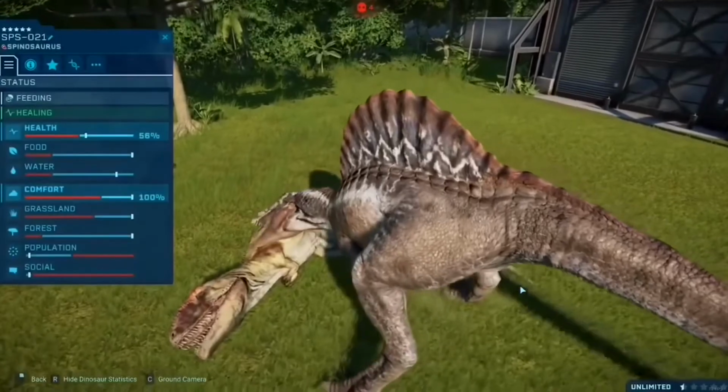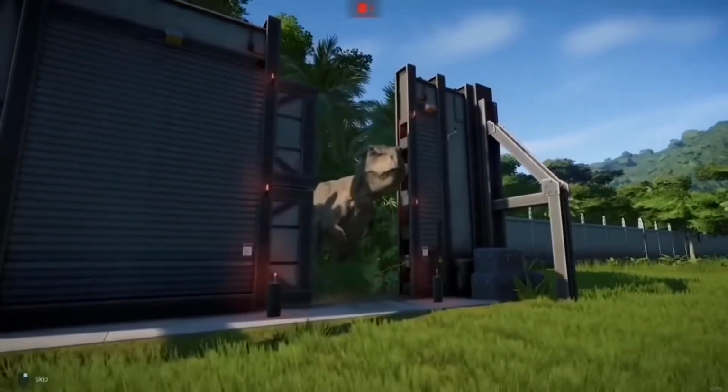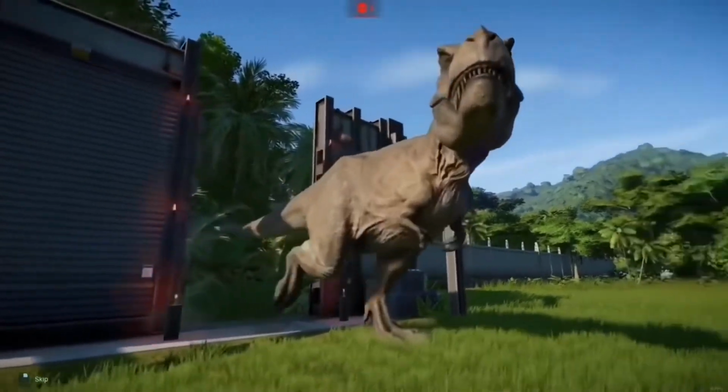But that's my personal opinion on that. I could be wrong, I could be right. We won't know for sure because we'll never see these animals fight, but I'm just making my prediction here.